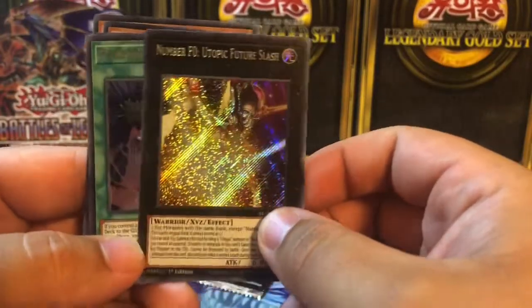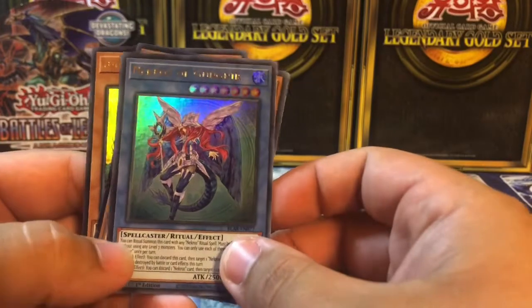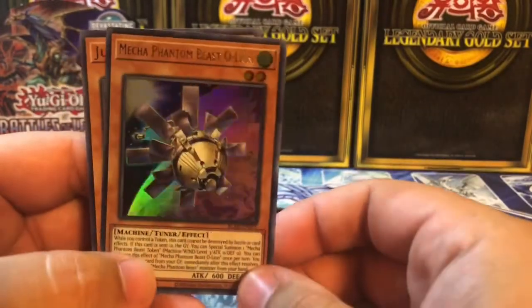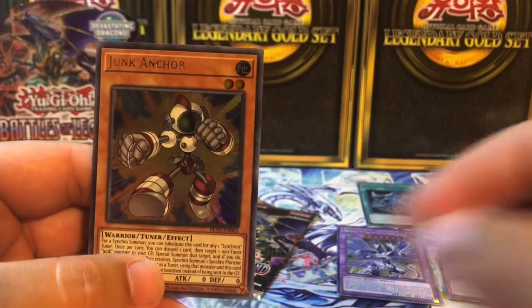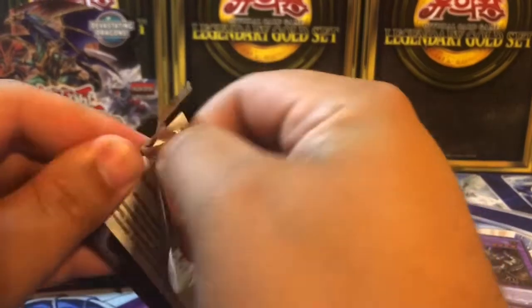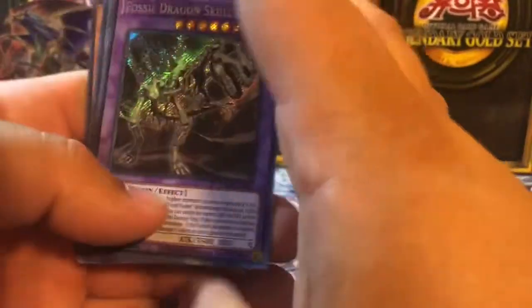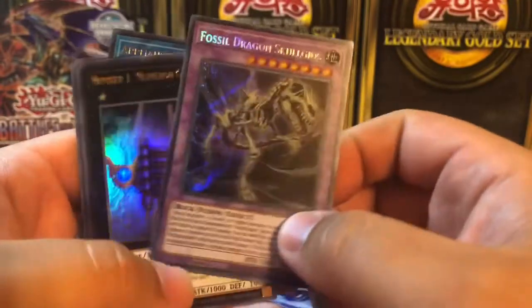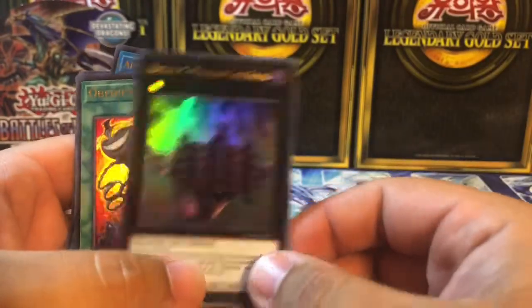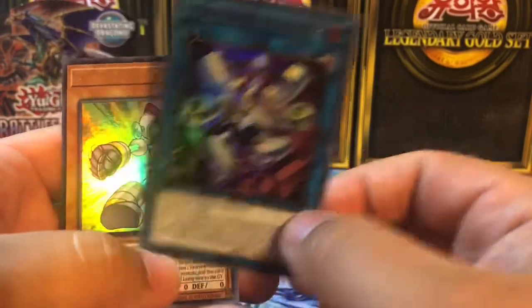Am I pulling an Emperor Chaos Dragon to go along with my Invasion of Chaos one? A Psychic Wave, Necros of Gungnir, Mecha Phantom Beast of Lion, and Junk Anchor. Fossil Dragon Skulgios, Number 1 Numeron Gate Exam, Obedience Schooled, Appliancer Vaculafant, and Junk Anchor.